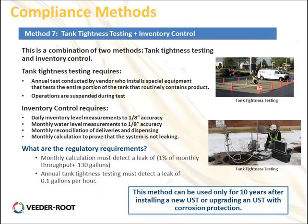The last method is tank tightness testing plus inventory control. This is a combination of two methods. Again, it's tank tightness testing and inventory control. Tank tightness testing requires an annual test conducted by a certified vendor who has been certified as a tank tightness tester. And when they do that, they're going to have to suspend operations at your site to perform this test.